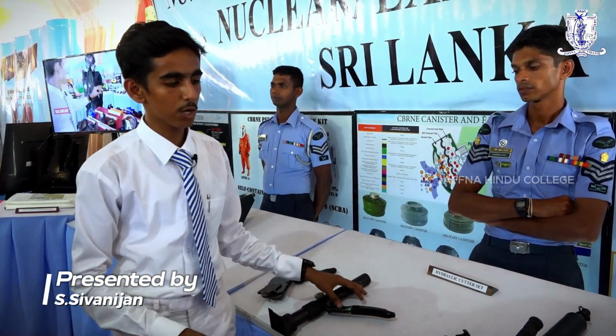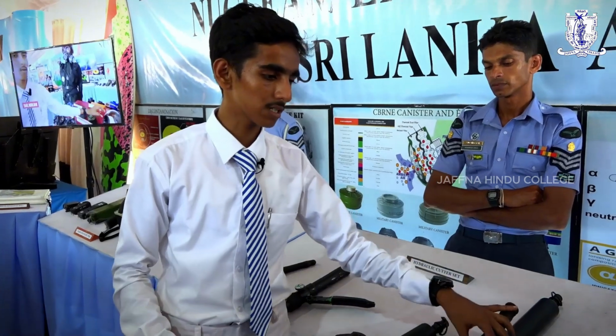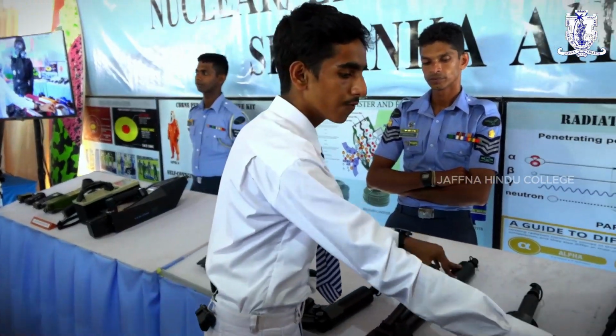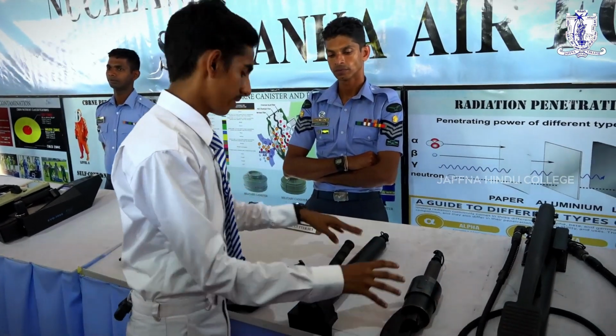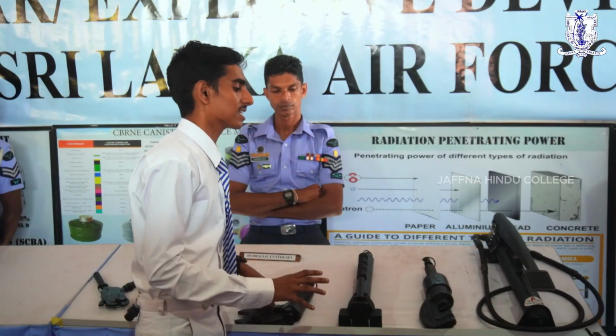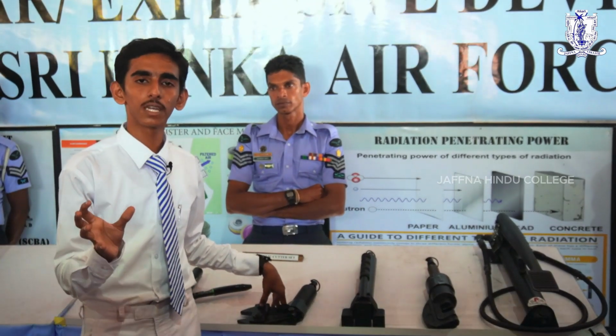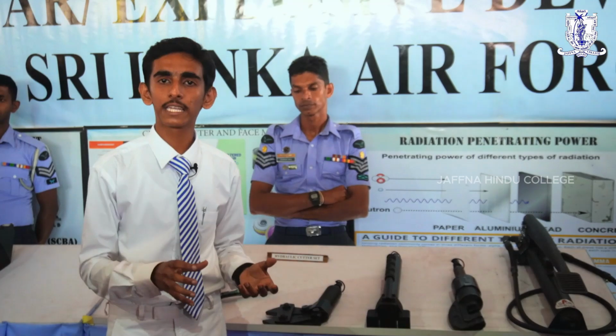For bigger doors, they use these bigger cutters and bigger expanders, which are mainly powered by this type of hydraulic pressure pump. And these both are also mainly used for cutting bigger rods. They could even cut bigger rods, chains, or even gates.